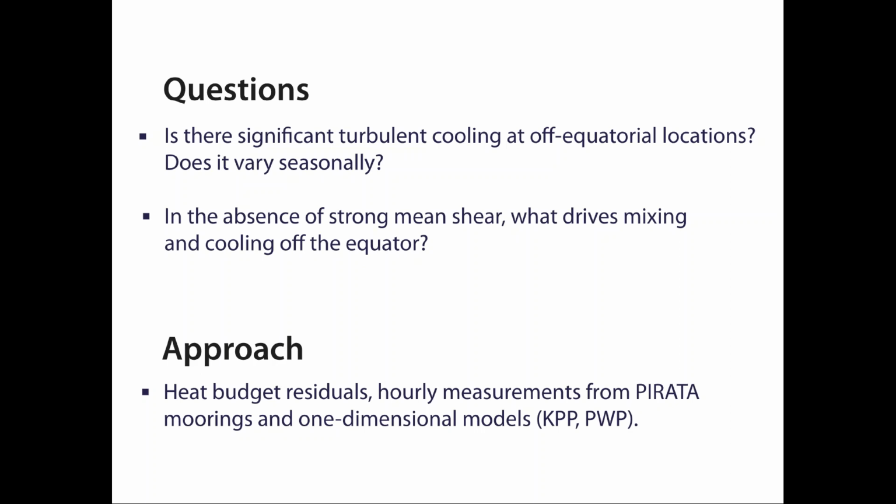If there's no strong mean vertical shear of the currents. And like I said, we use heat budget residuals from the PIRATA moorings and actual measurements from the moorings combined with one-dimensional models.